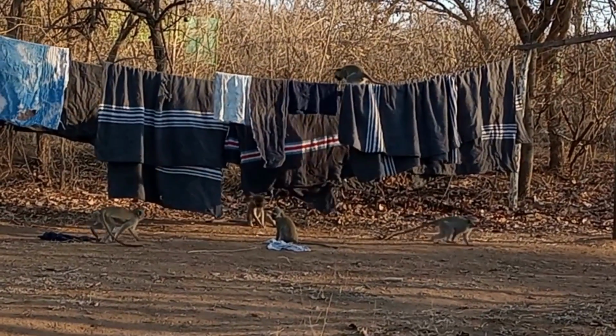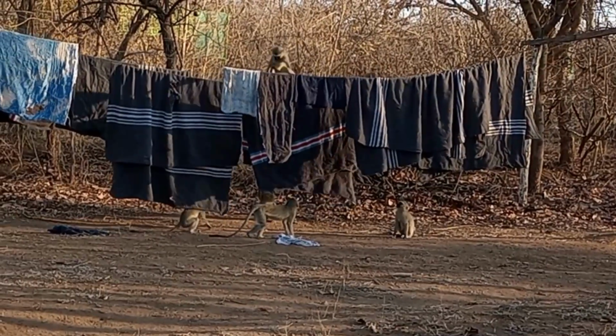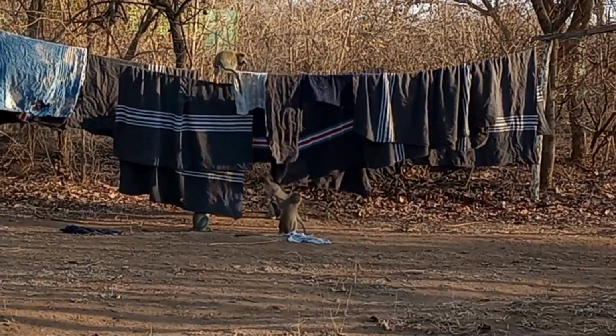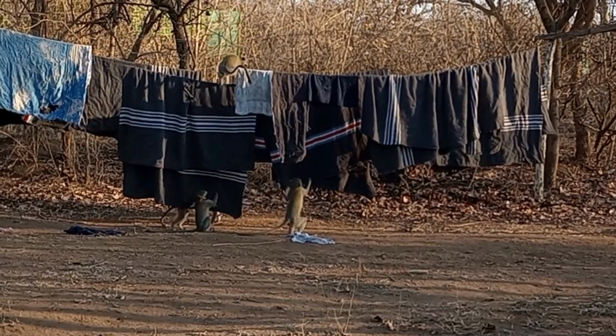Sometimes washing days just don't go quite as planned. And let me tell you, the bandits or the wild troop have a field day whenever they get an opportunity, and of course especially when you need these blankets the most, they're going to make sure they get them as dirty as possible, as quickly as possible.